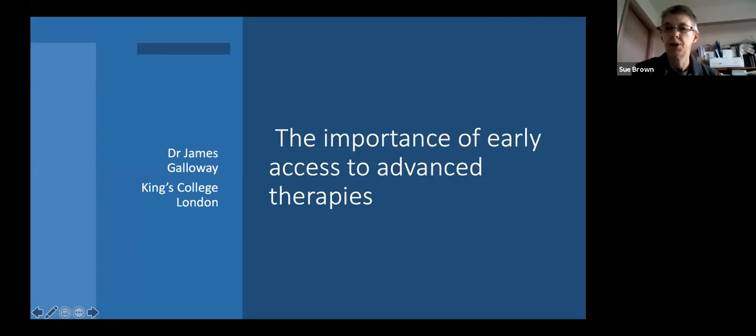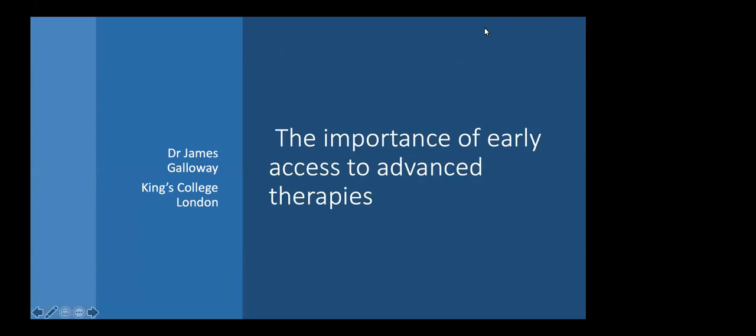I'm just going to stop sharing these slides and introduce Dr. James Galloway, who is a clinical lecturer at King's College London and honorary consultant in rheumatology at King's College Hospital, who's going to pick up on one of the points that Gavin was mentioning there about the improving therapies for rheumatoid arthritis and the importance of early access. James.